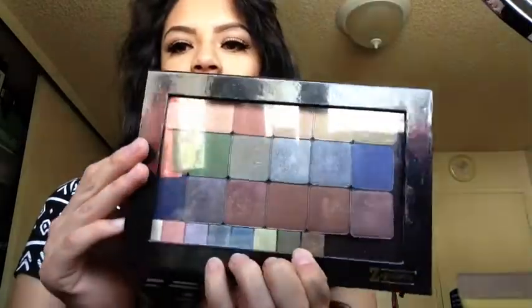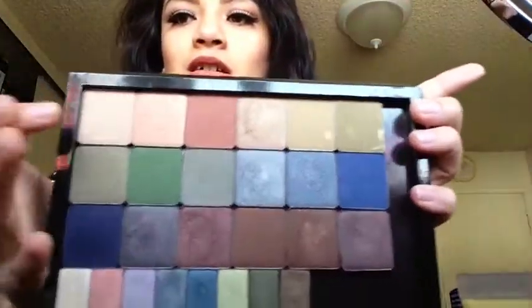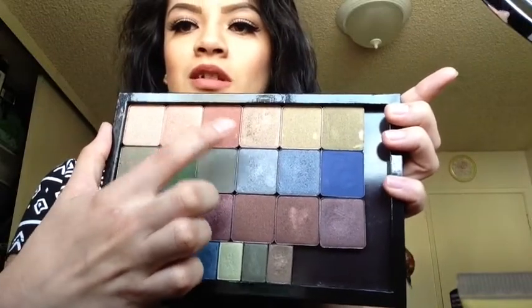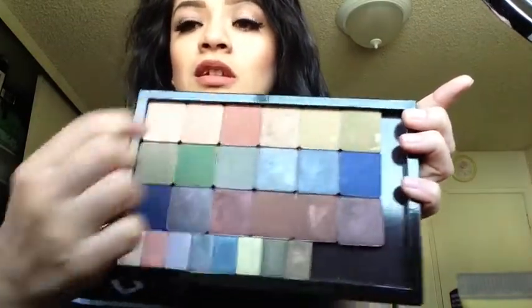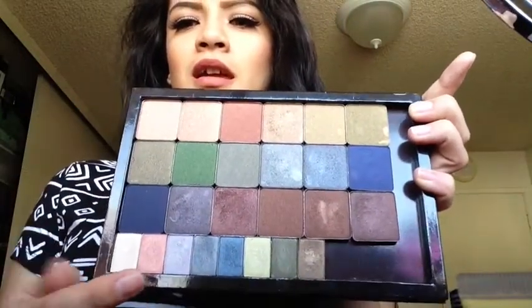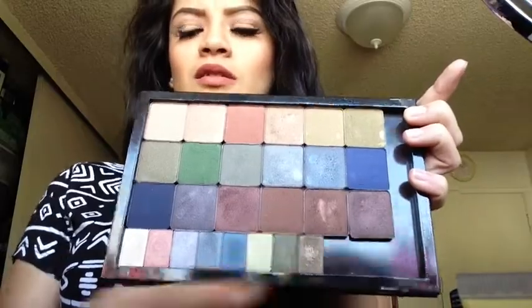And then I also bought eyeshadows. I haven't opened this one because it doesn't fit in this Z palette. But yeah, so the shades that I bought were this one, and this one. I bought 12. Hope that was 12. But yeah, so let me swatch them for you.